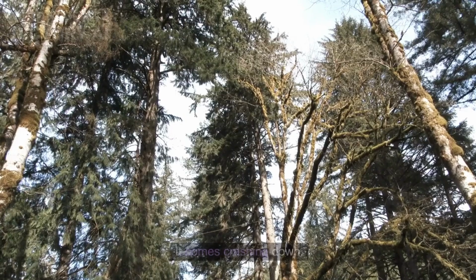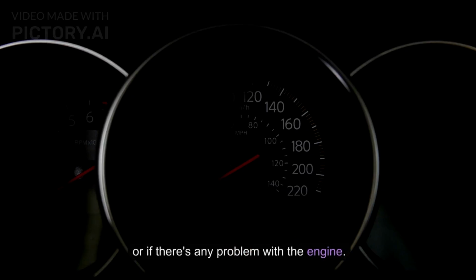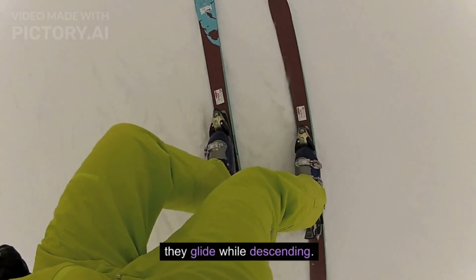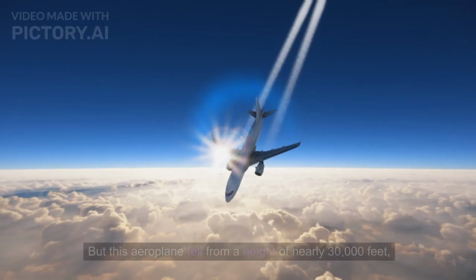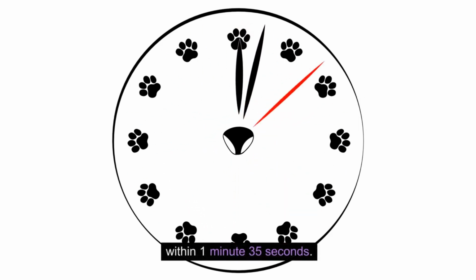It comes crashing down. Normally, if there's any technical problem in a plane, or if there's any problem with the engine, for such cases, aeroplanes are designed so that they glide while descending. They'll come down at the speed of a few thousand feet in a minute. But this aeroplane fell from a height of nearly 30,000 feet within 1 minute 35 seconds.